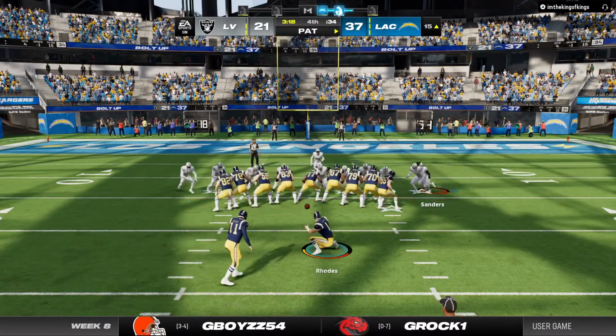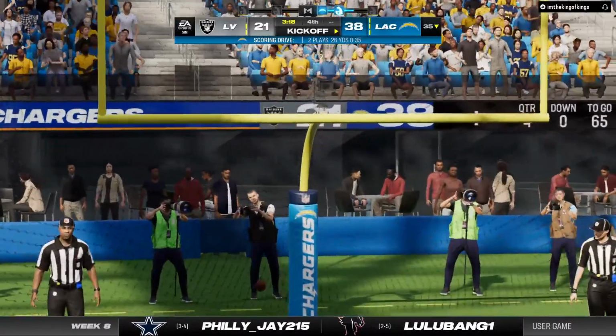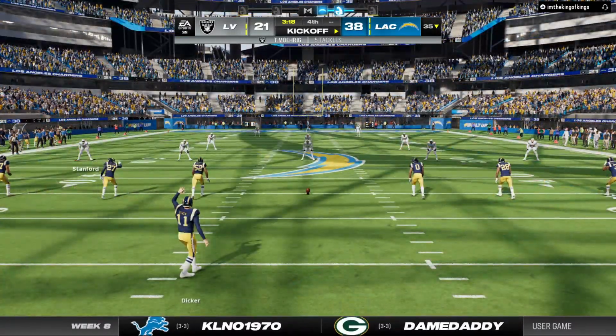Love the math there, and at this point in the 4th quarter, look, we all need next-gen stats, right? We all use them, but we don't need them here, do we? Because that means it's almost a certain victory.